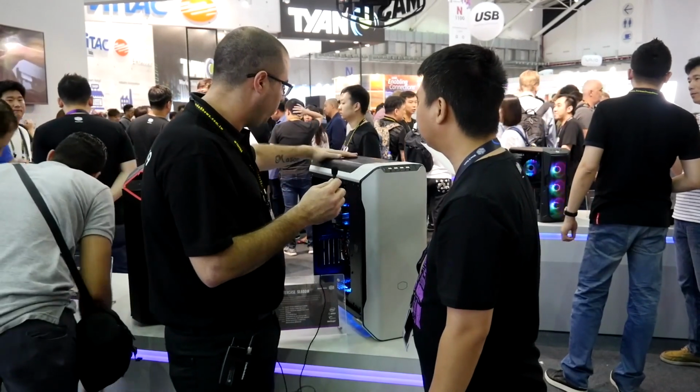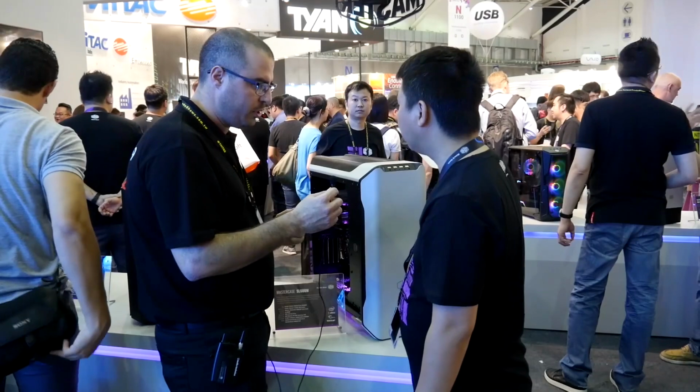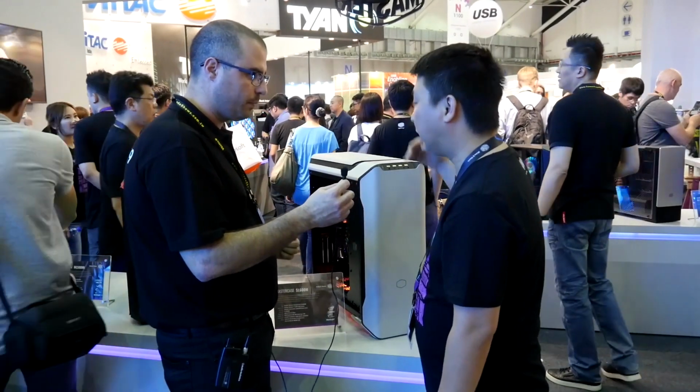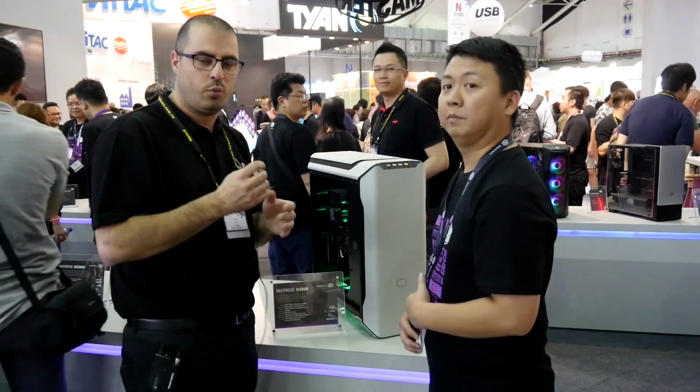All right, so this is your all exhaust up here, mid-size tower case. When will it be released for the public? This item will be released around October timeframe, and the MSRP is $229.99. $229.99.